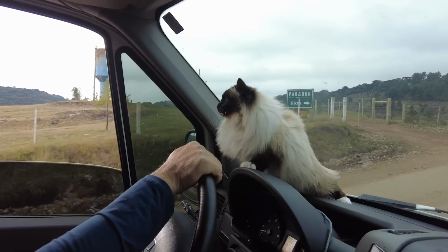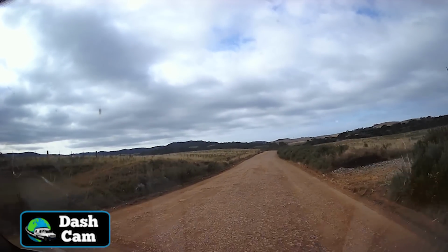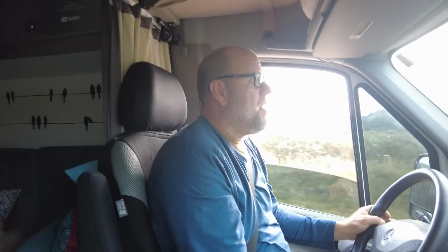But first, we got to drop down through this canyon. We've already been on part of this road. It's a rickety road. We're going to try to find some bluebirds, and we have some really cool stuff coming up. So let's go.